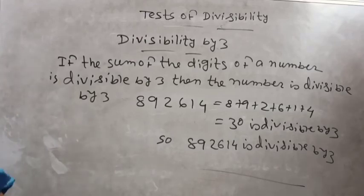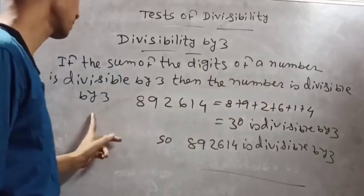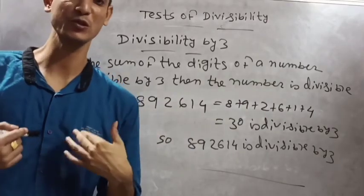Divisibility by 3: if the sum of the digits of a number is divisible by 3, then the number is divisible by 3. So this is all about today.